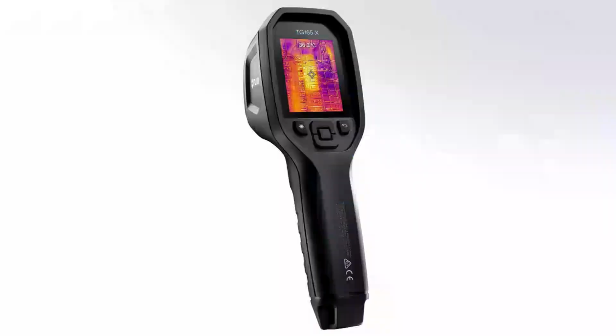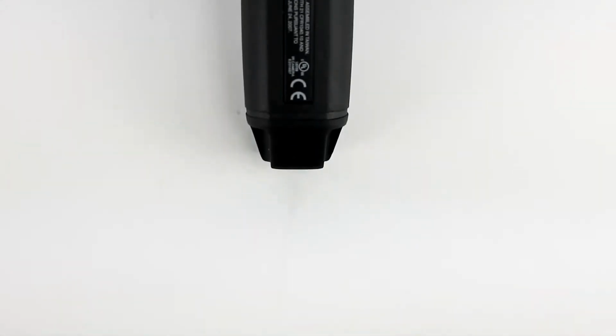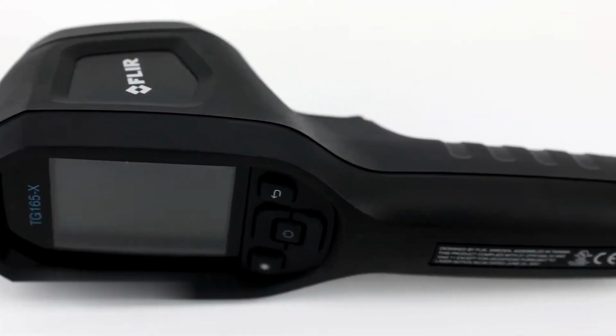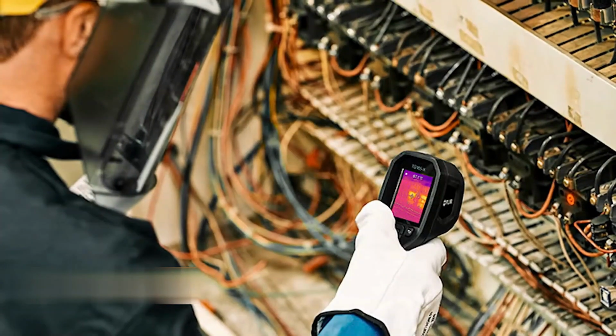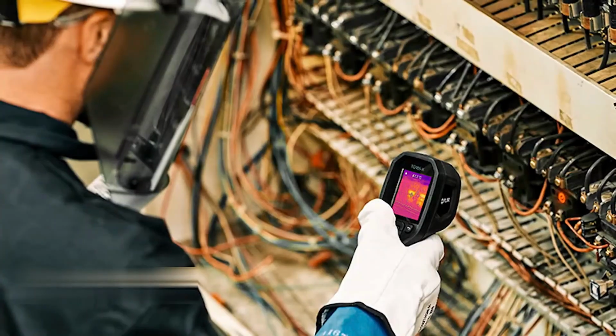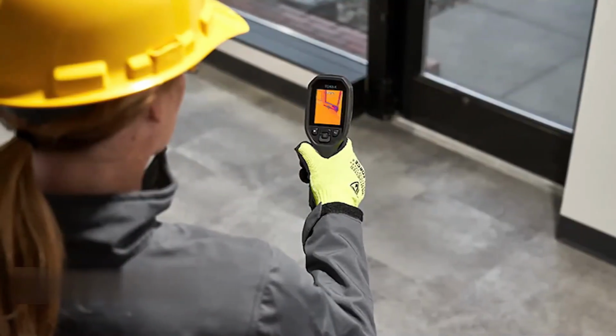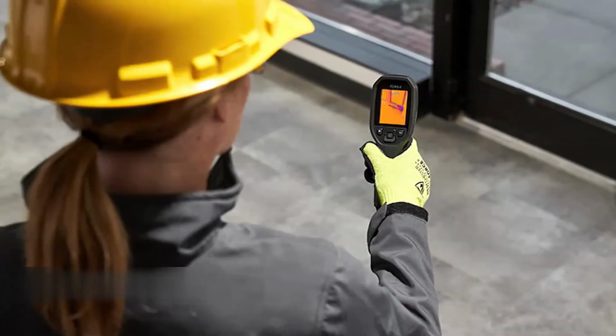Number 13. FLIR Thermal Camera. This tool helps you visualize hot and cold spots that could indicate electrical faults, mechanical breakdowns, or air and water leaks. As an all-in-one, non-contact measurement and imaging device, it displays temperature anomalies on the screen, allowing for efficient inspection and quicker identification of problem sources compared to a single-spot IR thermometer.